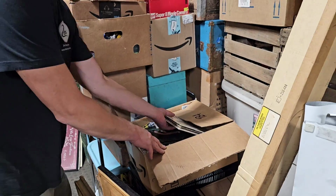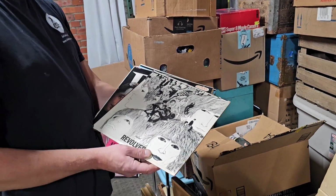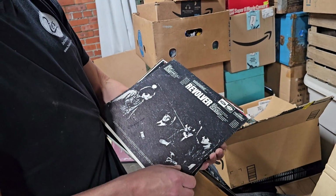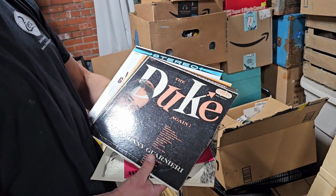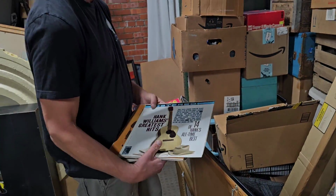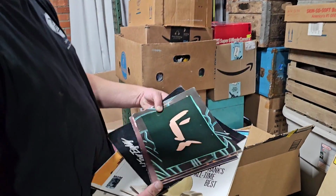There we go. Come together, Shane. Right now. Over the Beatles album. That looks like a nice Beatles album too, huh? Condition-wise, not too shabby. So who knows how about the record itself? Tom Jones, the Duke Ellington, Carter Family, Hank Williams' Greatest Hits. So, records, people love records.